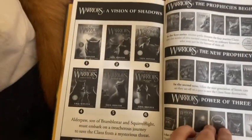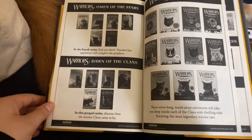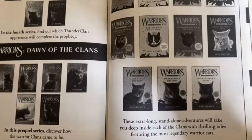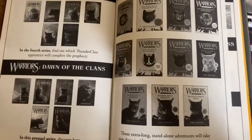So the books technically I got are way different in the sections. Honestly, I wish they were all standalones, but the only standalones that they have, let me see if I can find it, where is it? Is these. The Super Edition. These are the standalones. And I don't have none of them in my hand right now.